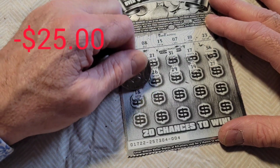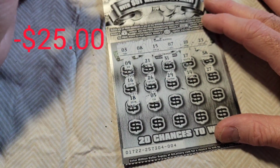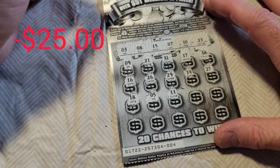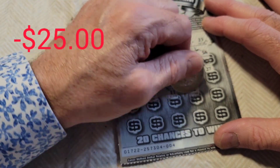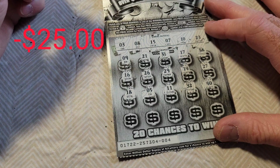Here we go, come on, we need a big winner. 18, oh, that's a good number, but we don't have it. 05, we have 03, 07, and 08, so no good. 11, no. 32, nothing in the 30s. 40, we don't have anything in the 40s.